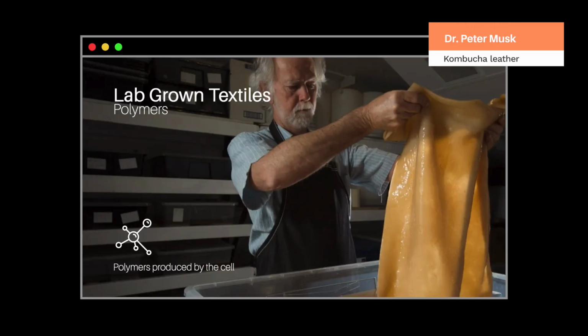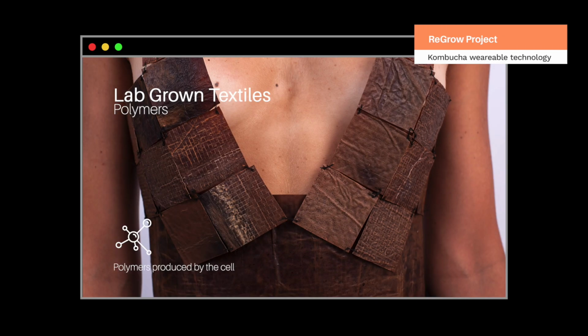In the case of kombucha leather, the bacteria and yeasts that are present in the drink can produce cellulose as a byproduct of their fermentation process. They feed from sugar and produce the polymer that accumulates on the surface and that is called SCOBY. The SCOBY can be harvested, dried, and post-processed to be used as a material for fashion applications, just as featured in the Regrow project. In the case of kombucha, the microorganisms present are naturally producing cellulose.